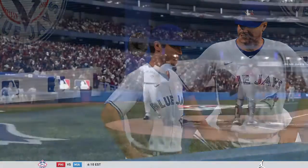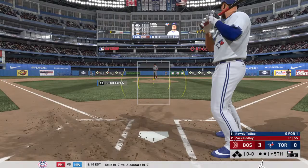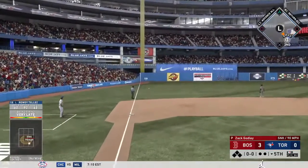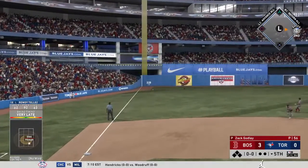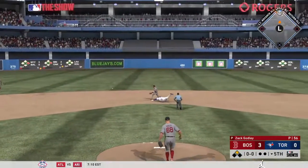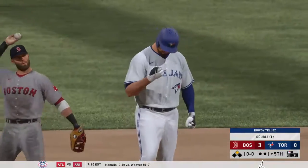Okay, thank you, Heidi. Stepping in and ready for another shot, Rowdy Tellez. He'll start things out in the home half of inning number 5. Down the third baseline. And this will stay inside the third base bag. A fair ball. Throw into second. And he's able to hustle his way up to second as he'll reach here with a 2-base hit.